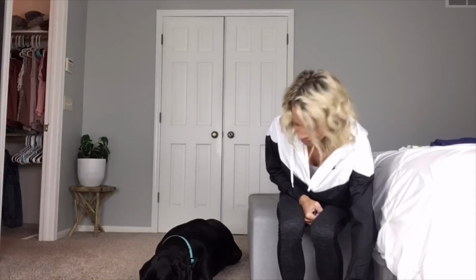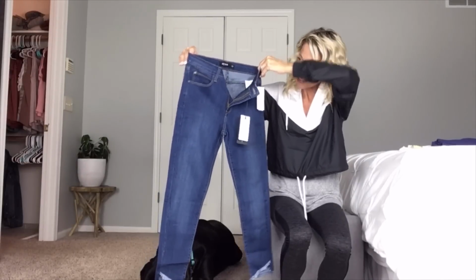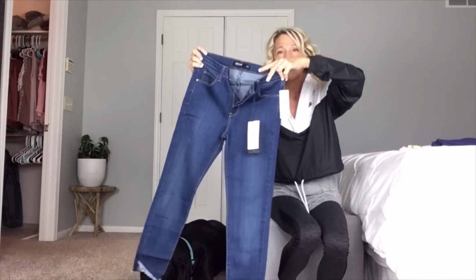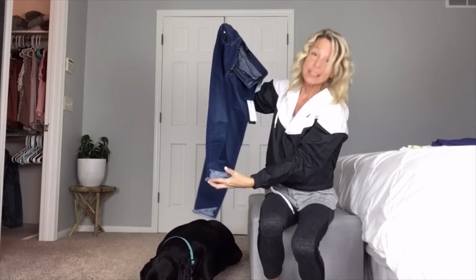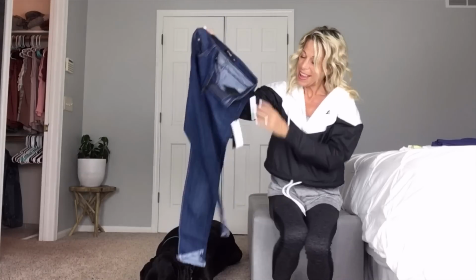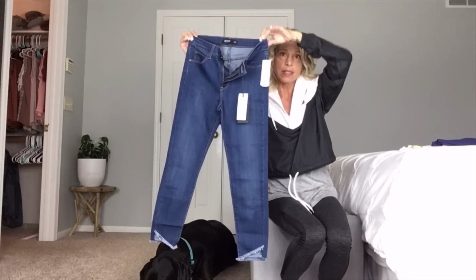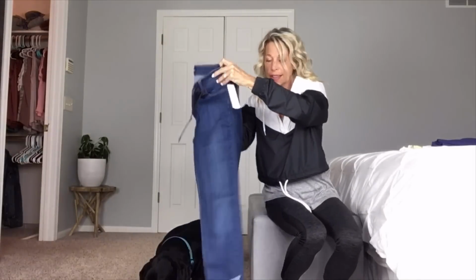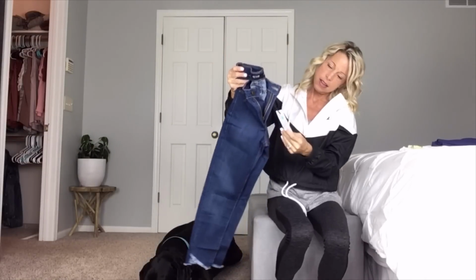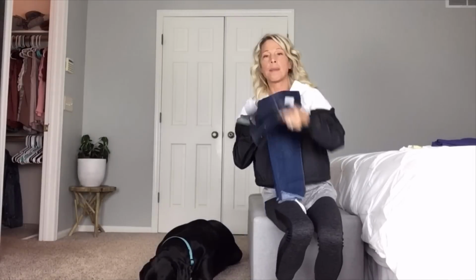So I did ask for a pair of dark wash jeans, and these are by Just Black. They're an uneven frayed hem. I don't know if you can see that, so it's got the uneven frayed hem, and I'll tell you the exact name, or we'll throw it up here on the side when I publish this. So I'm going to try these on. They look a little short to me, actually. They're called like a capri. No, but this was sent in a petite size, so we will see what those look like, but they look a little short.